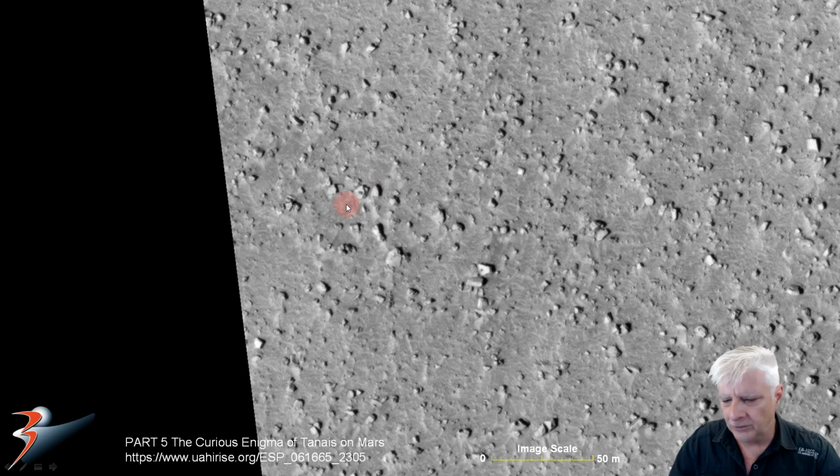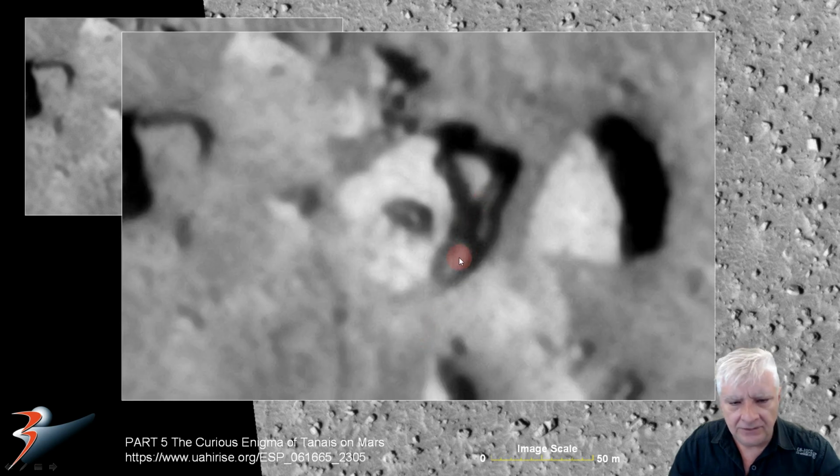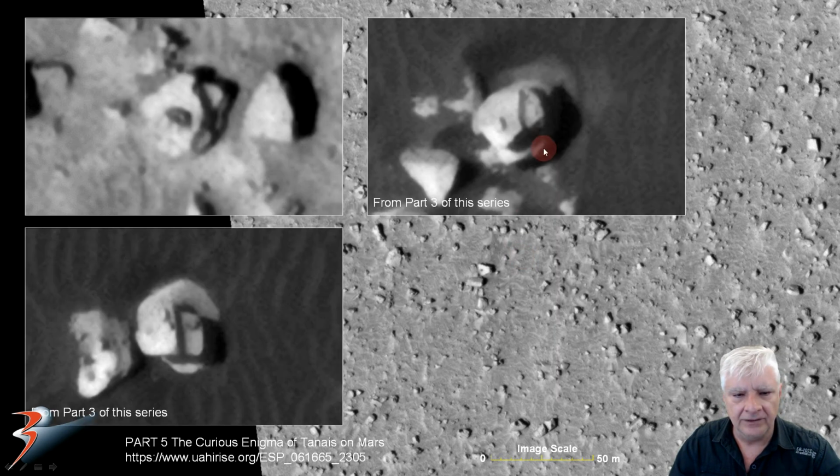Now we at part 5, the curious enigma of Tanais on Mars. Multiple layers in that structure over there, which is about 12 meters across. And I'll show you some more examples. Got the piece on top, looks like a donut shaped object in its center, and a rounded part on the one side. And there's another example. This is from part 3, as well as this structure over here.